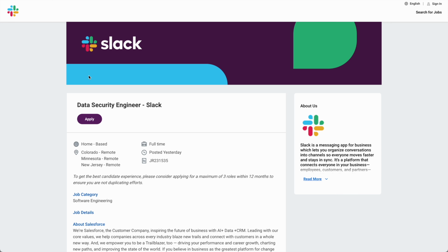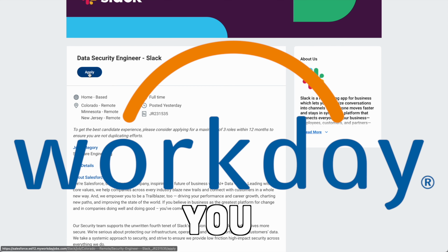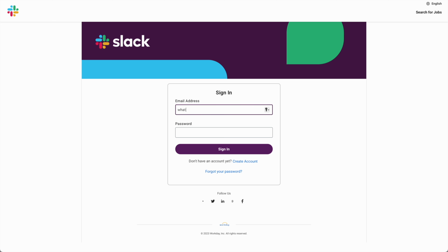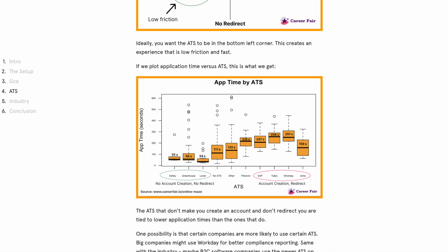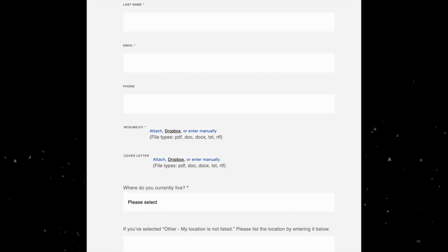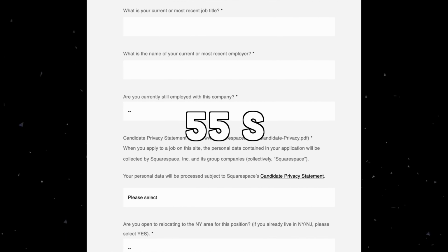First of all, there are a handful of ATS, and in his research, he encountered about 8 different types. To start, the worst offender when it came to ATS was Workday, which not only requires you to create an account for every application you want to apply to, it also tells you to re-enter all kinds of information that already exists on your resume. The average application time was 251 seconds, the worst of any system. But there are good systems, like Greenhouse, which is a much simpler application system that only asks for your resume and a few other details and takes an average time of 55 seconds to apply to a job.